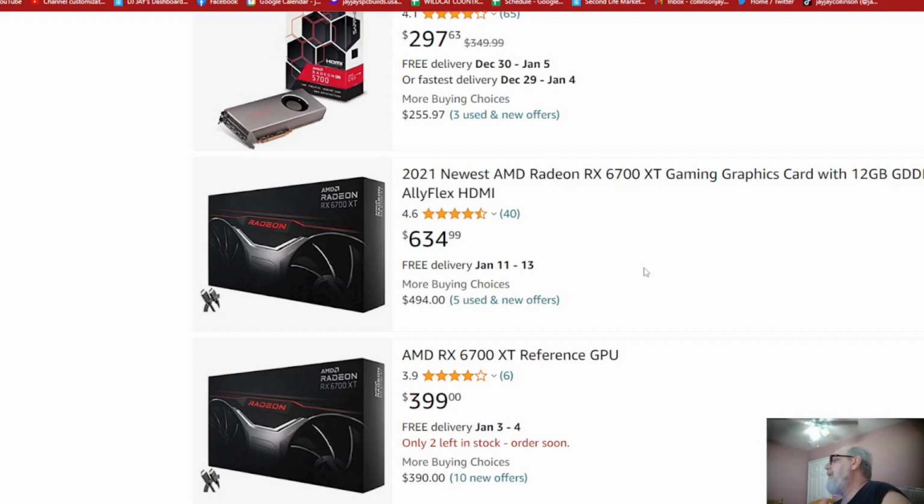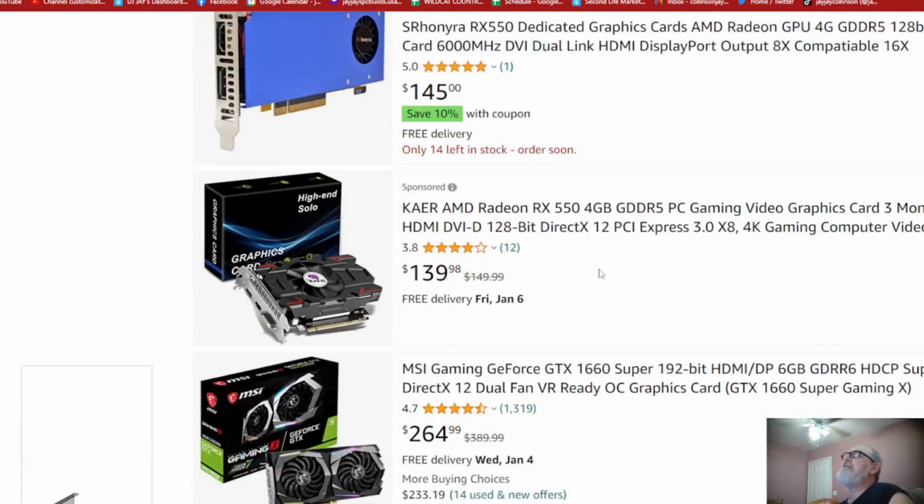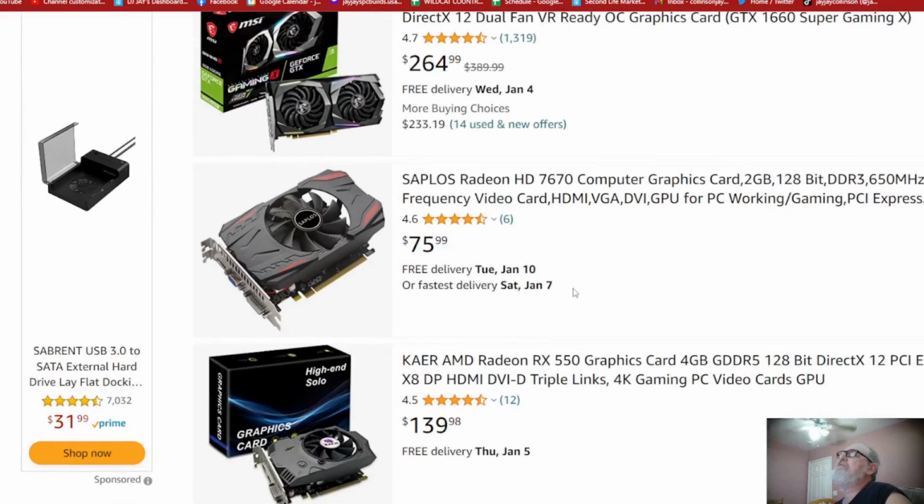This is the reason why I had to buy the 6500 XT, because it was affordable. But these cards are just ridiculous in the price. Even the HD 7670 should only be priced at $25, not $76. That card, you got to remember, 1 gigabyte of VRAM for a card is only worth $10. 2 gigabytes of VRAM is only worth $25, depending on the year that the card was made. But these off-the-wall cards, like this one for $76.